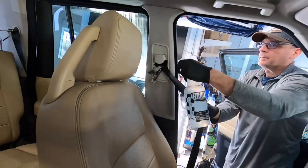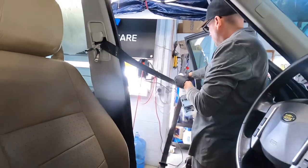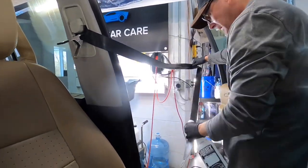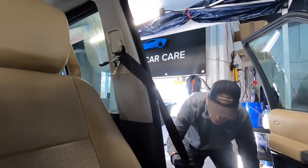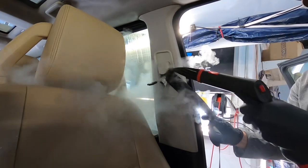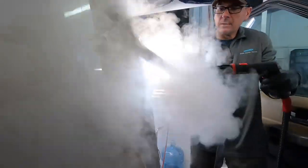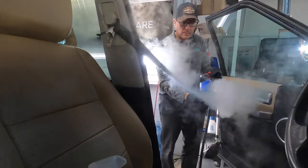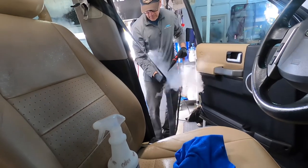I have the seat belts pulled all the way out and clamped so they are held in place for two reasons. So I can mechanically and chemically clean them with the aid of the steamer. You can use a brush, you can use a drill brush. I'm going to use a microfiber towel and with the assistance of the steamer to clean these. And I'm also going to keep them pulled completely out for the chemical treatment at the end of the video as well.